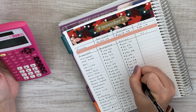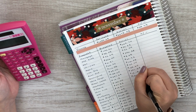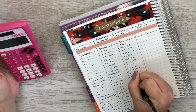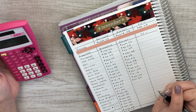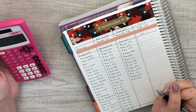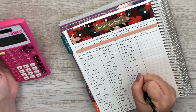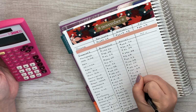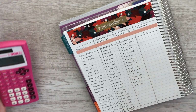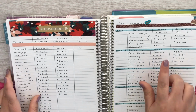Headspace was $14.13. T-Mobile was $130. A lot of our bills I get emailed to me, and so I know the exact amounts, and they're honestly the same every single month, so that's easy enough. WW was $13.31. PicMonkey was $7.99. And then we're jumping into our cash categories, which for that, we need to look here.